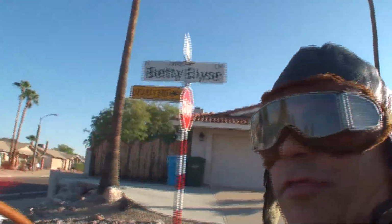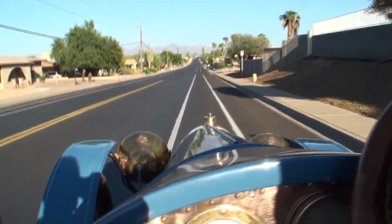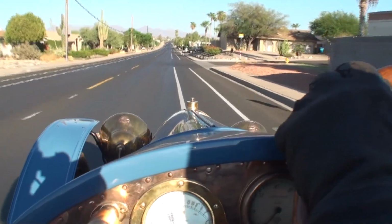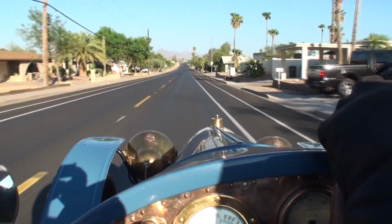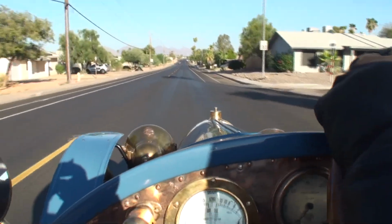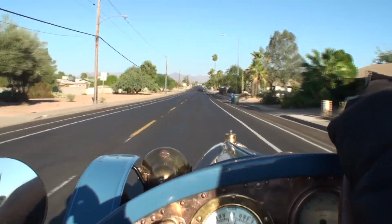Oh, it's wonderfully comfortable. Yeah, it is. That's more than enough room, more room than you would think it would have. This car's very light. How much weight? 1,140 pounds. You're going to hear wind noise in this one.